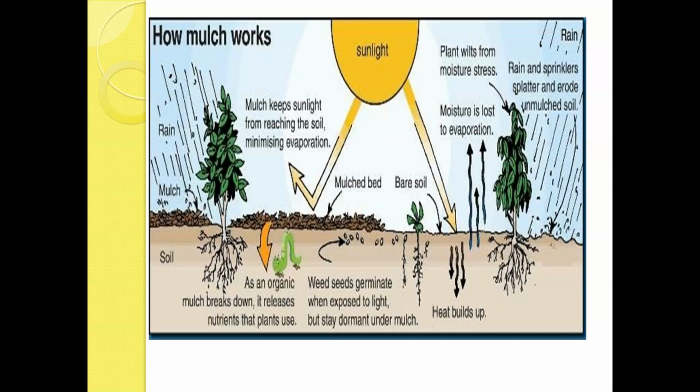This is another great visual about mulch. You take the bed on the left, or the plant on the left, and compare it to the plant on the right. If we take the plant on the right first, this is just a nondescript perennial with no mulch around it. The sun is really beating on the soil. Moisture, unfortunately, is being lost out of the soil due to evaporation. The plant starts to wilt because of that moisture loss.